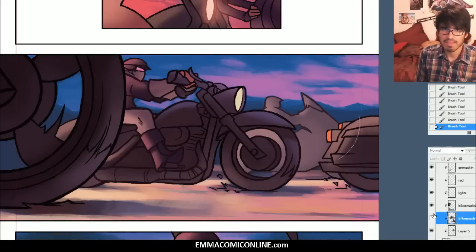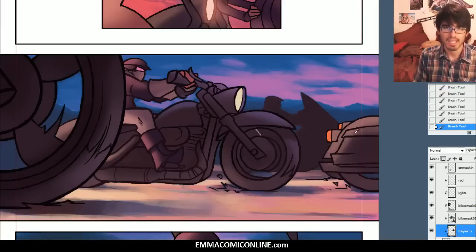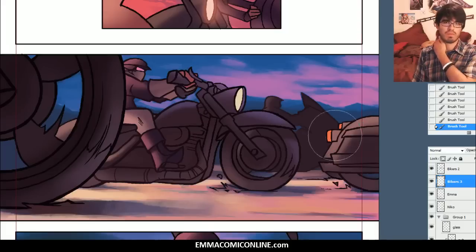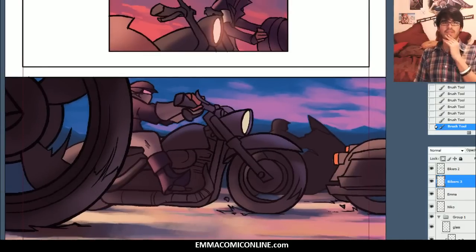In fact, now that I look at this other biker, I think he might be too bright. Let's just go ahead and darken him so he's like the rest of the back here. I like that. Just a little bit of light on him, but I actually like the fact that he's silhouetted. It looks much nicer. Yep. I'm gonna call that very good.